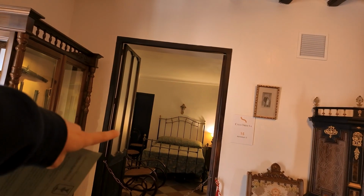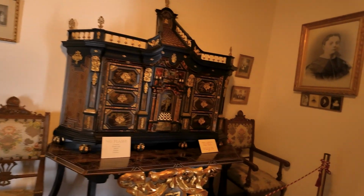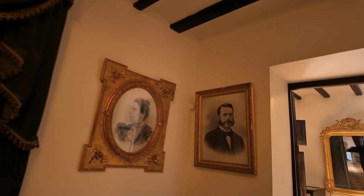Managed to keep everything intact, and they've also got furniture in here. Really does give you that proper homely vibe. I think it's a rarity that I come to a house or a family museum and actually feel a connection with it in any way, but the way that they've maintained it, it really does feel like you're just walking through somebody's house. Like you've got one of the bedrooms there, cabinets, it's got some of the family portraits as well on the walls.